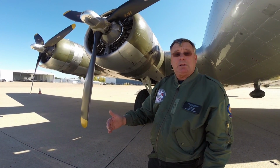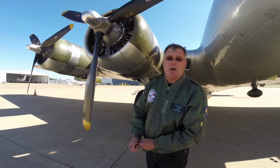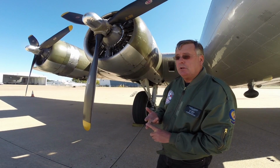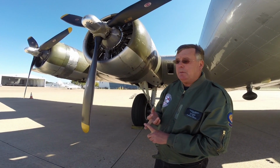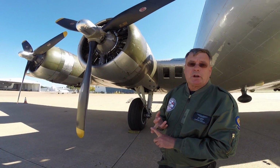-97, I have no idea what that means, but it means 1,200 horsepower, and that's what it produces for takeoff. It is geared, supercharged, and turbocharged. The turbocharging we talked about already. The supercharger is an integral part of the airplane, an integral part of the engine. So it is always working, and we use it.